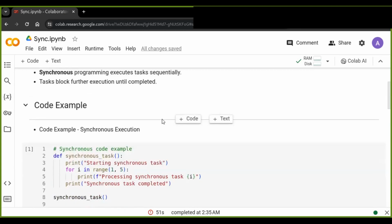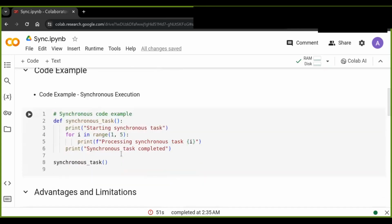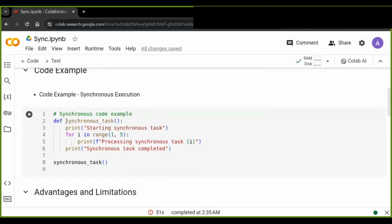Here is an example of how synchronous programming code is executed. Let's jump into some code to see synchronous execution in action. Here is a basic Python script that's going to synchronously execute the code. So here we have a function, synchronous task. This simply prints out numbers 1 through 5 iteratively. Let's run it and see what's happening.